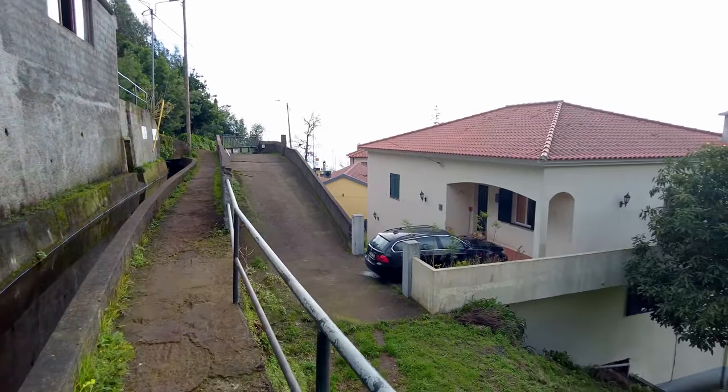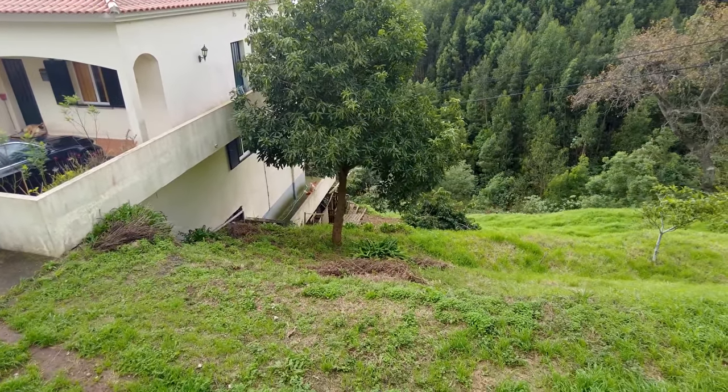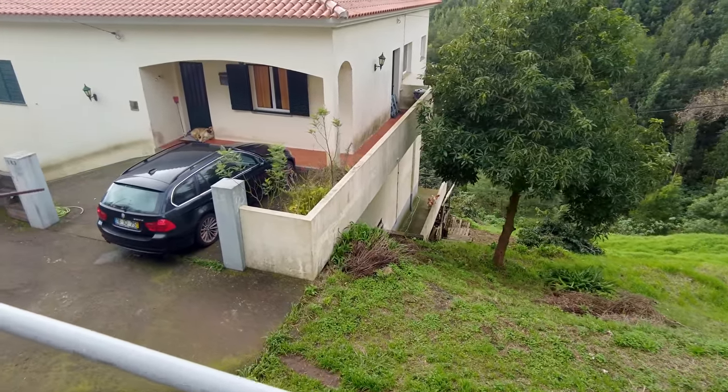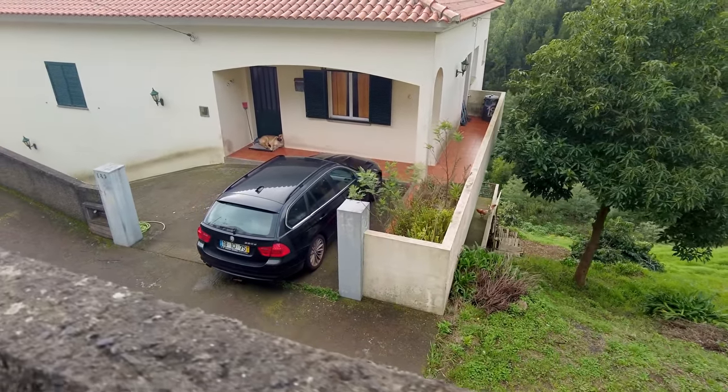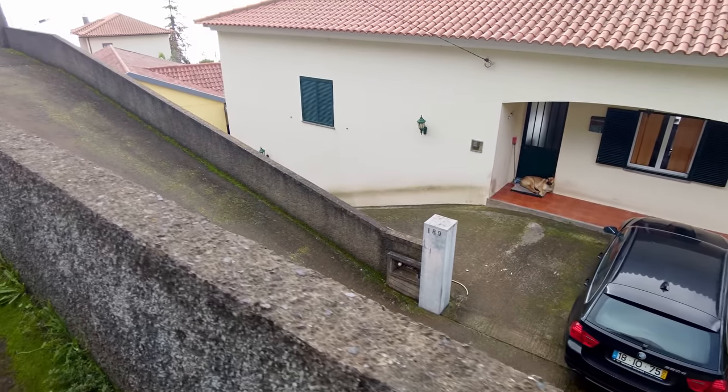Oh, I see some chickens. And a dog. Squeezed itself into the doorway there. Very nice.